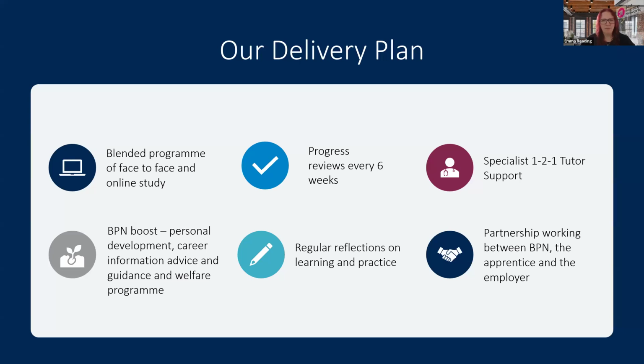All of the tutors have a lot of expert knowledge and have all worked in early years settings and have the knowledge and expertise themselves, so they can give you that specialised one-to-one tutor support.